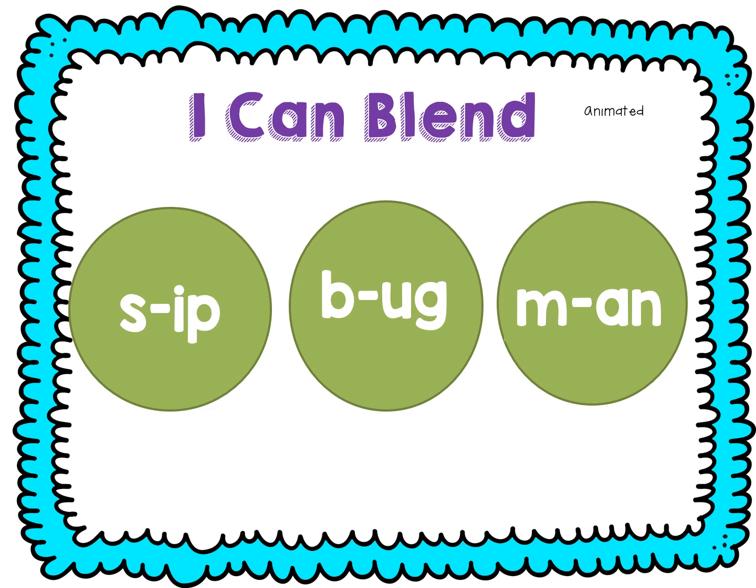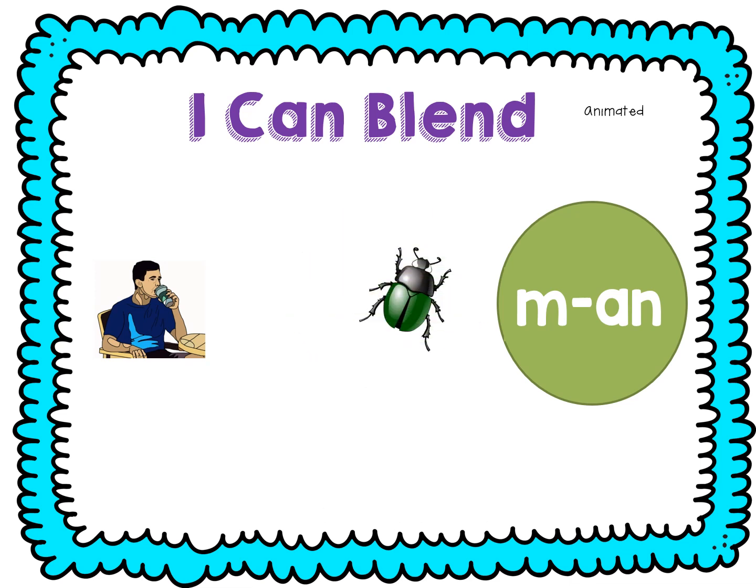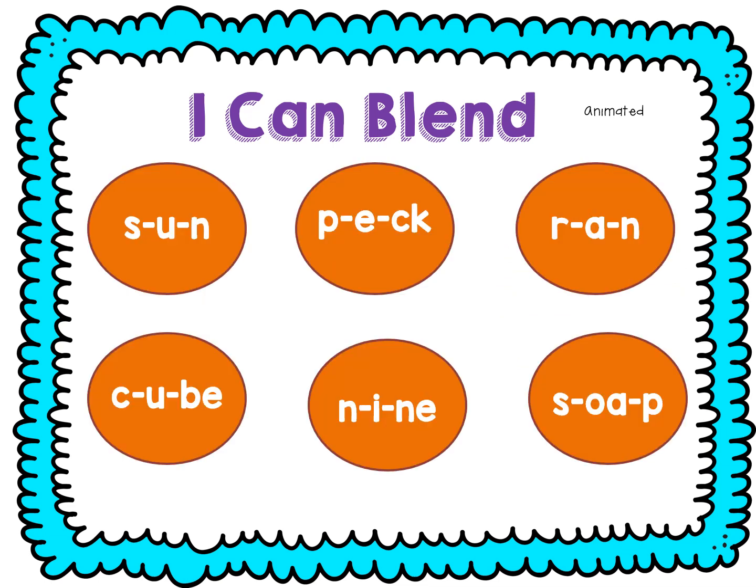Let's practice blending. See if you can make this into a word. Ready? S-ip. Sip. B. Ug. Bug. M. An. Man. See if you can blend three sounds to make a word.